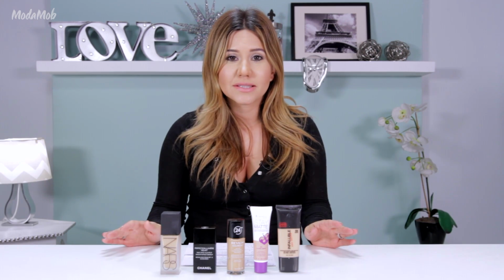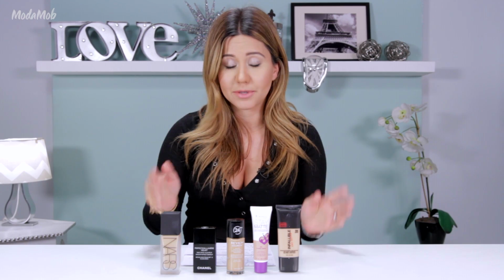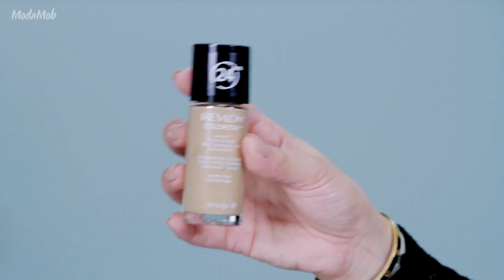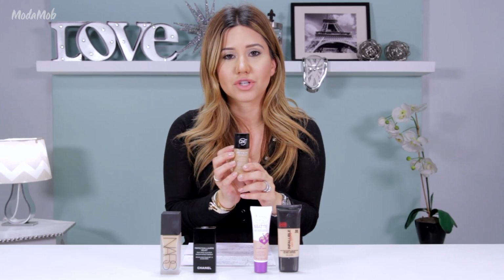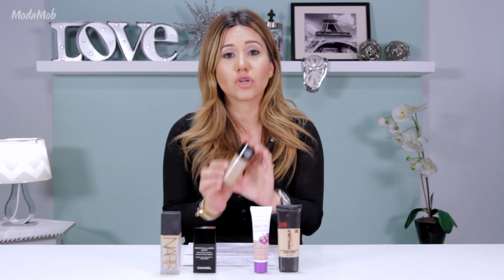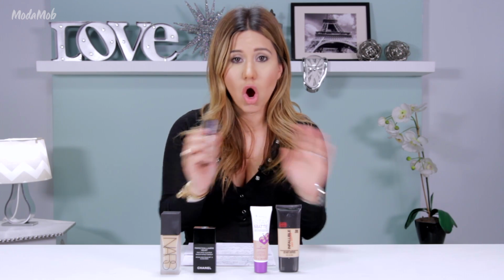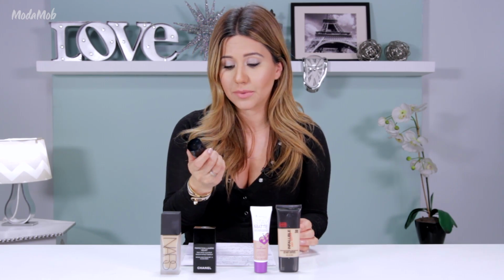A perfect drugstore foundation that I've honestly been using on and off for several years now because it is really good is this Revlon Colorstay, and it comes in two different versions. There's a combination/oily skin one, which is the one that I use, and then there's one for dry skin. This one will stay on all day long. They are not joking. It really is 24-hour wear. If you want something to stay on, this is going to be a really good one.